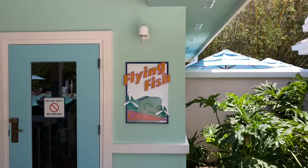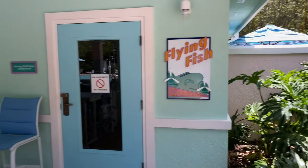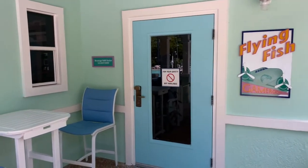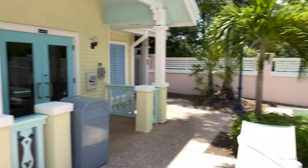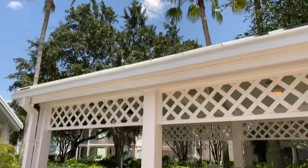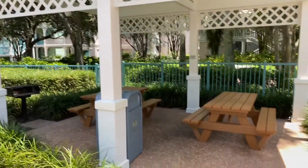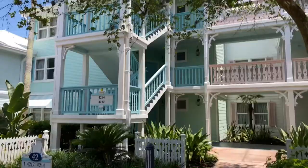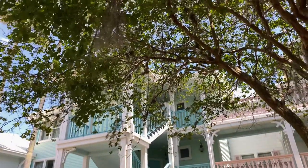Here's the Flying Fish game room. But sadly, at the moment, it's not available. Here are the restrooms, the guest laundry, and if you continue looking over to the right-hand side, there's even a shuffleboard court over here. There's even this nice patio area with barbecues and patio tables so you can enjoy your snack. Let's look up to the third floor. Let's go check out the exterior room hallway.